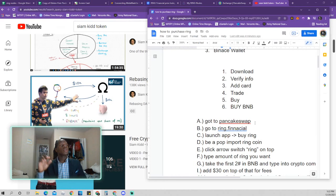If it's coming from a crypto.com wallet, then wherever you can purchase Binance, wherever you can purchase BNB coin, yes, it can be any wallet. If that wallet has BNB coin in it, then yeah, you can send it from that wallet. There you go.